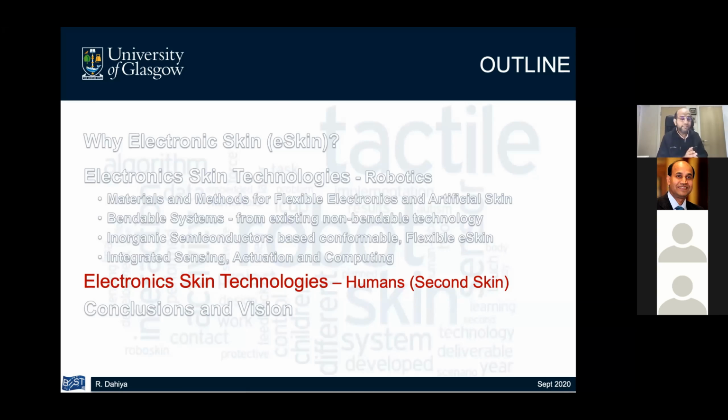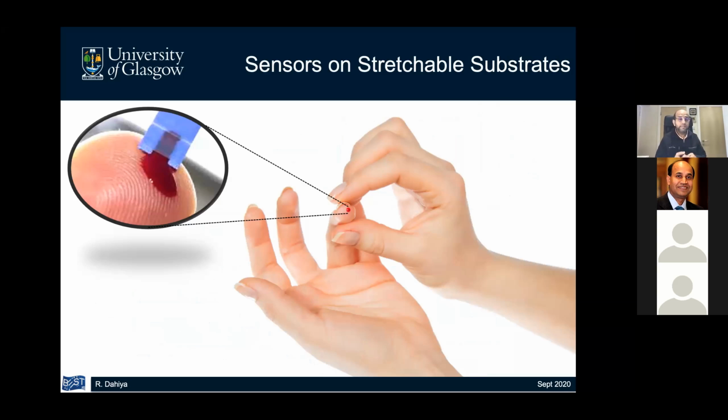But for now, I will move to the next part, which is how this electronic skin technology could be connected to health applications. So one example is using it as a second skin, something that our skin is not able to do, but we can integrate flexible electronics or tattoo-like skin on the body, and then we can measure physical parameters which are otherwise not possible. As an example, in case of diabetes, people have to take blood samples frequently to understand the glucose levels. But if that can be replaced by flexible electronics and done non-invasively, then it will be a breakthrough in the health sector.